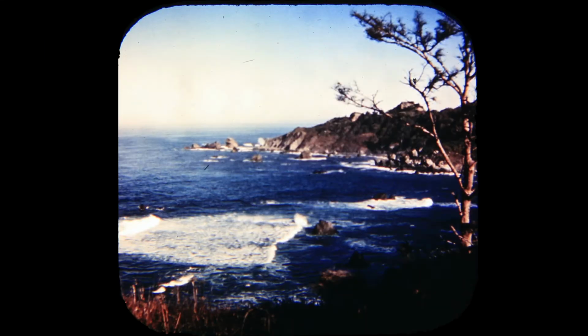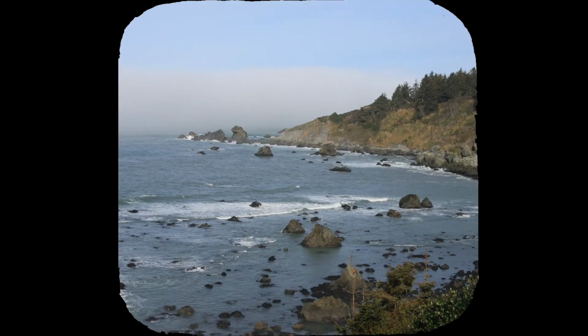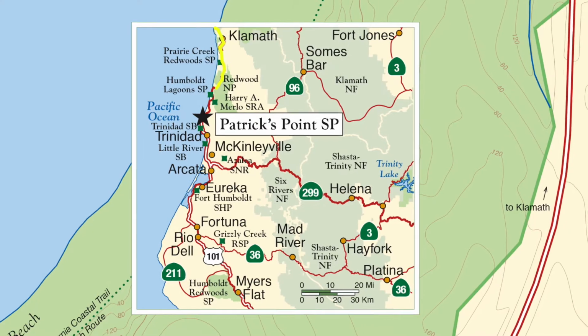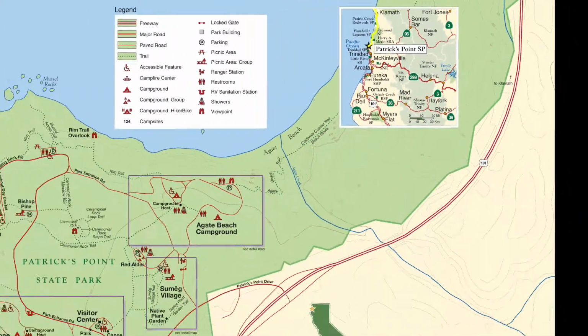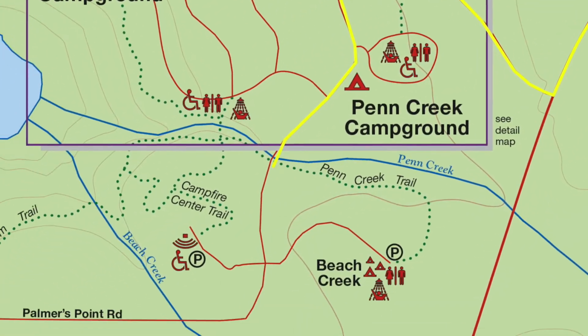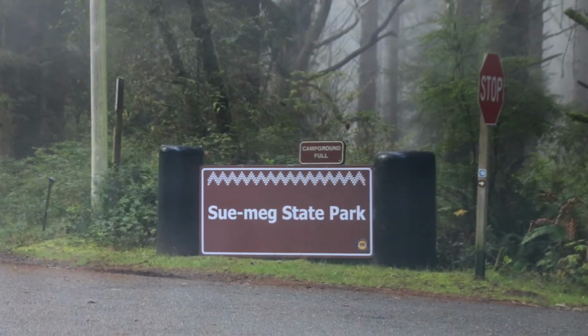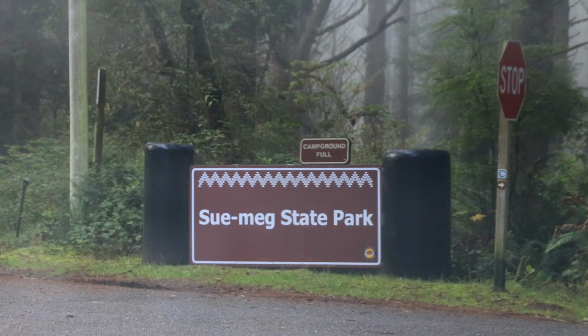Then we had another name change mystery. Here's Patrick's Point from Palmer Point. Patrick's Point should have been a state park south of Trees of Mystery, but our map didn't show it. We did find Patrick's Point Road, and we followed it to Palmer Point really early in the morning where we got this view. And while waiting for the sun to come out, we explored the park and learned that we'd had trouble finding it because its name had been changed to Sue Meg Park just months earlier.